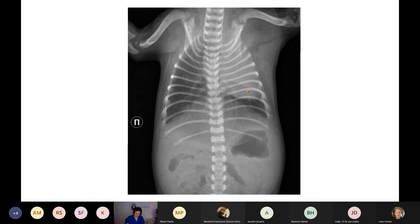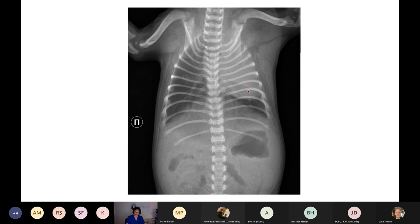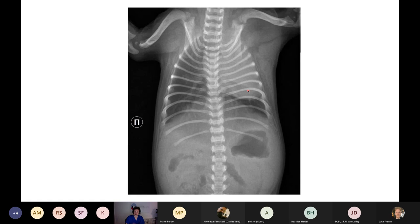So in such a young dog, 3 weeks old, is there any condition that you guys might have heard of that might do this? And like I say, I don't know what the answer is here. I don't have a definitive diagnosis. I can tell you that this puppy didn't live very long, unfortunately, after these radiographs were taken. Is there anything that you guys might have heard of that in such a young dog might result in radiographic changes like a very marked mediastinal shift to the left, big hyperlucent lung, particularly on the right?